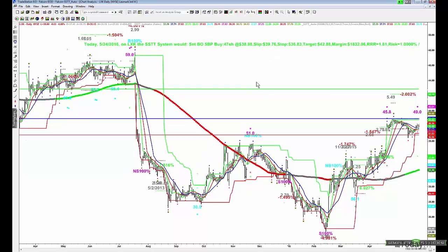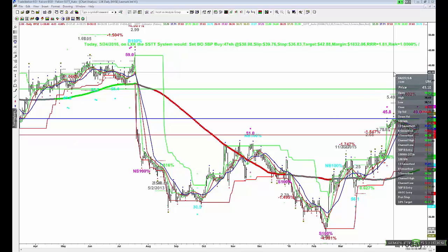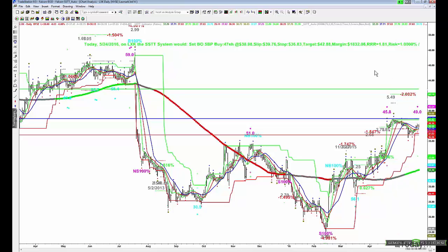Next we have LXK, another breakout trade going long. Our entry is a few cents above this high. And that high is on April the 27th. So if you have a $10,000 account, you can set this up for 47 shares. Entry price is $38.98. Your max slippage is $39.76. Stop is $36.83. And we have a target of $42.88. This has a risk-reward ratio of 1.81, and you can risk 1% of your account on this trade.